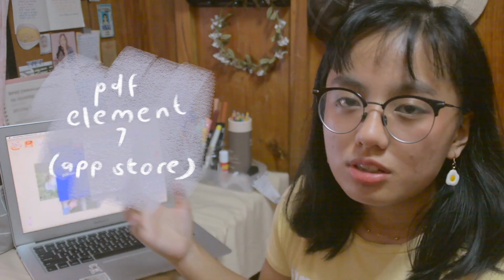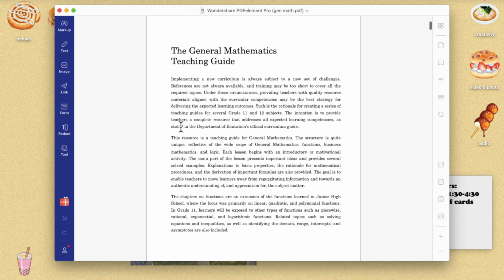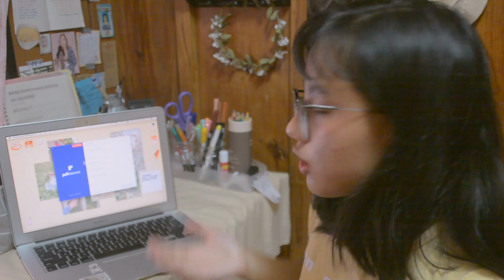First thing we have is PDF Element 7. I use this to compile my PDFs. Basically, you can highlight, you can add text, you can add an image, whatever you want. I prefer this over the standard PDF viewer that we have here on Mac. I think it's more organized. As you can see over here, these are my subjects for my first semester. Not all of it, but kind of.